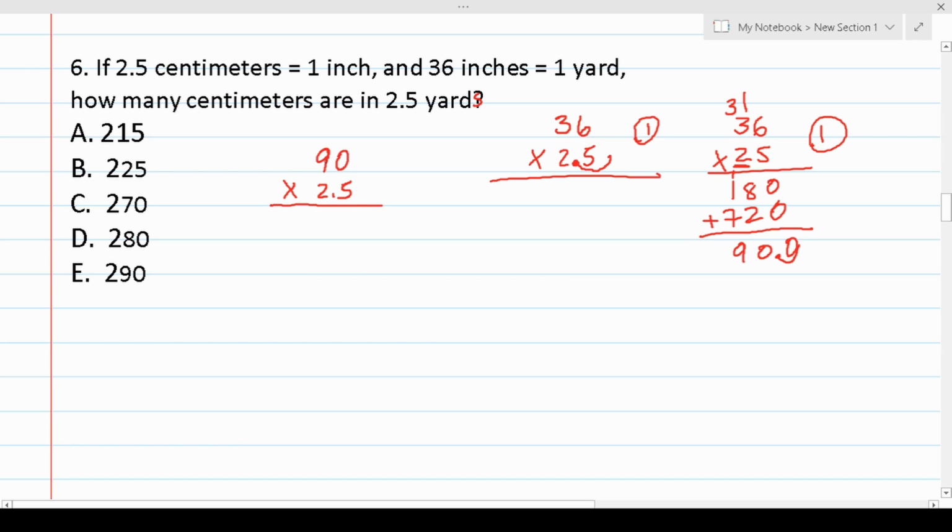You could do this in your head if you wanted to pretty easily. 90 times 2 is 180. Half of 90 is 45. 180 and 45 is 225. If I was taking the test, that's how I would do this. But that said, let's say you're struggling because you get test anxiety. Just stick with doing the math the long way and you'll get the questions right, albeit a little bit more slowly than people who aren't bogged down with anxiety as much.